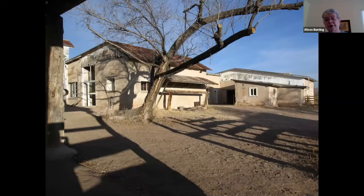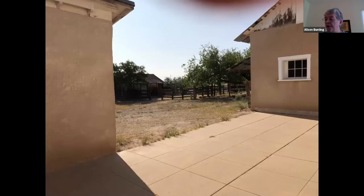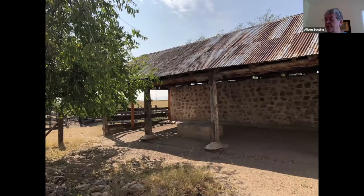On the east side of the ranch house is what we call the working landscape, and this is a view of the house corral. Here's another view. The stone corral you see here has been used for over a century on this working ranch. The Vails used it for their stallion, and the Boyces primarily used it for storage of wood or other materials.